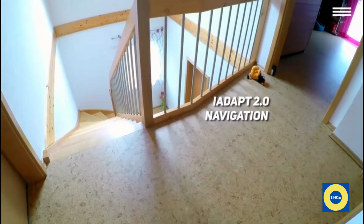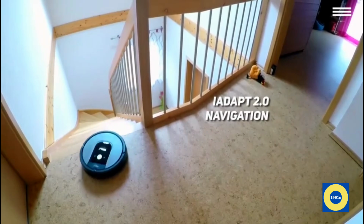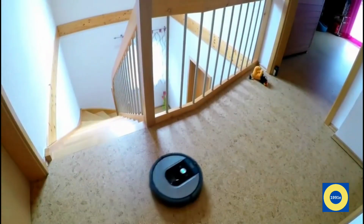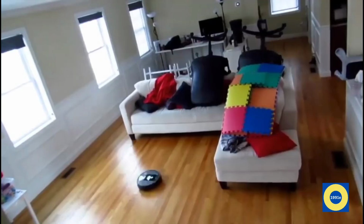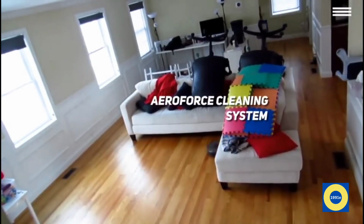Thanks to its iAdapt 2.0 navigation, it will clean an entire level of your home without missing spots. It won't move in a grid pattern though, it will weave instead, but you will have spotless floors as a result. But what makes this robot vacuum the best one for pet hair? It's the combination of Roomba's patented AeroForce cleaning system that will loosen dirt, lift and suction it, and its brushes that will take care of pet hair without a hitch.